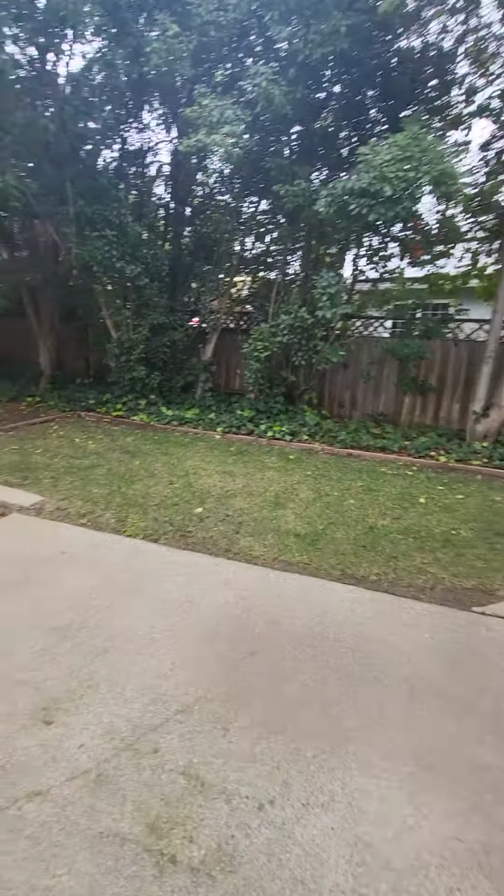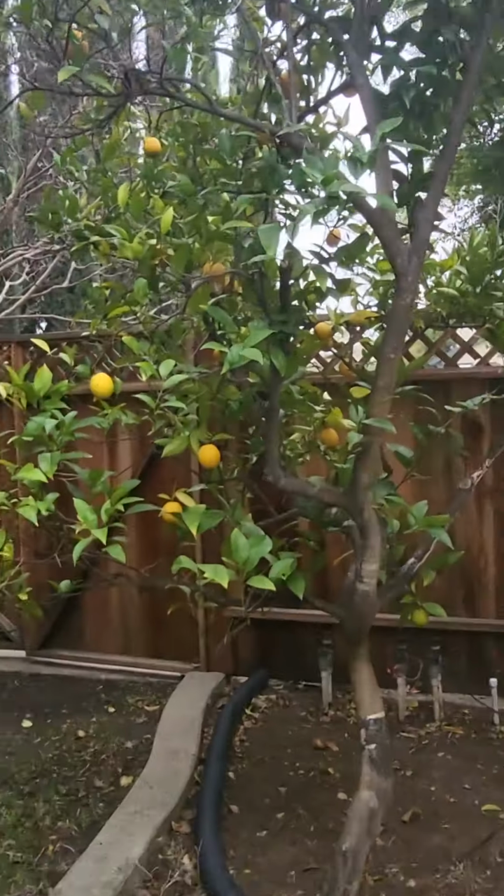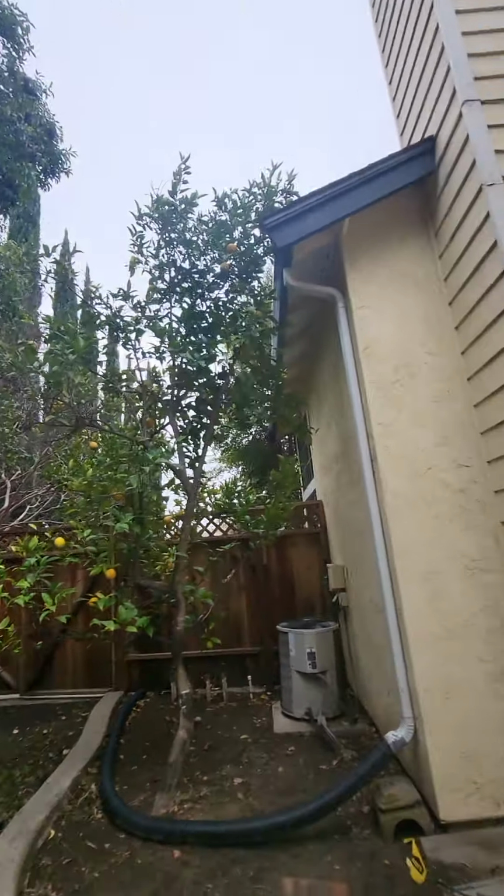Check out the backyard, you guys. I mean, backyard. This is just insane. This is the backyard. Oh, yeah, orange tree. And look, no, it's a lemon tree. That's an orange, it's an orange tree over there.